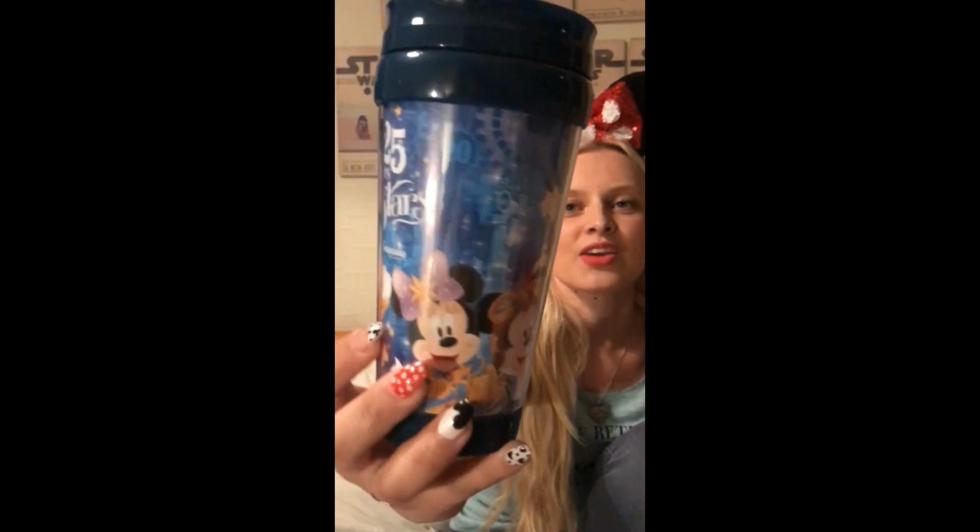Again, these are the 25th anniversary ones. When you're up so early at Disney, especially with my other half, you do need all the coffee you can get. So we got the promotional coffee cups. I love these. They've got the 25th design on again, as you can see. Really cute, really love them. We actually got served by a really nice guy, and he ended up giving us one for free. It was lovely. We did only pay for one, but yeah, really like them.